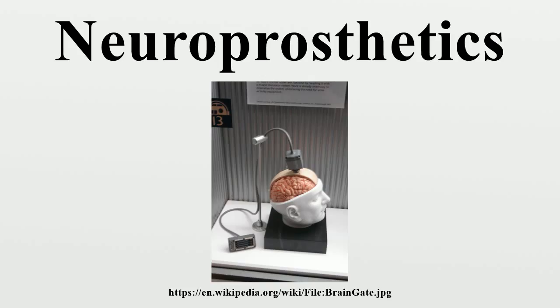In 1968, Giles Brindley implanted an 80-electrode device on the visual cortical surface of a 52-year-old blind woman. As a result of the stimulation, the patient was able to see phosphenes in 40 different positions of the visual field. This experiment showed that an implanted electrical stimulator device could restore some degree of vision.